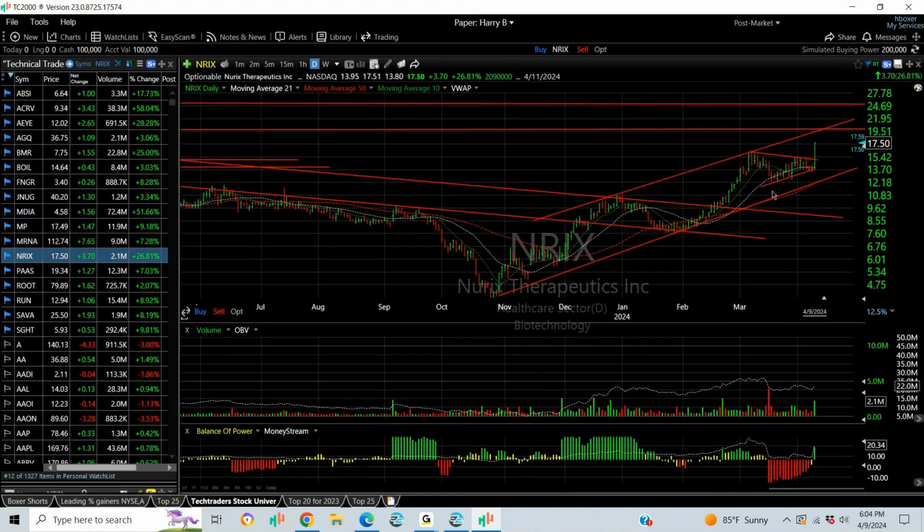NRIX popped out of a wedge today. This too looks like a swing. My targets are 19.5 and 24. Great looking chart. Exploding for 3.70 or 27% today. Volume 2 million, big for that stock.